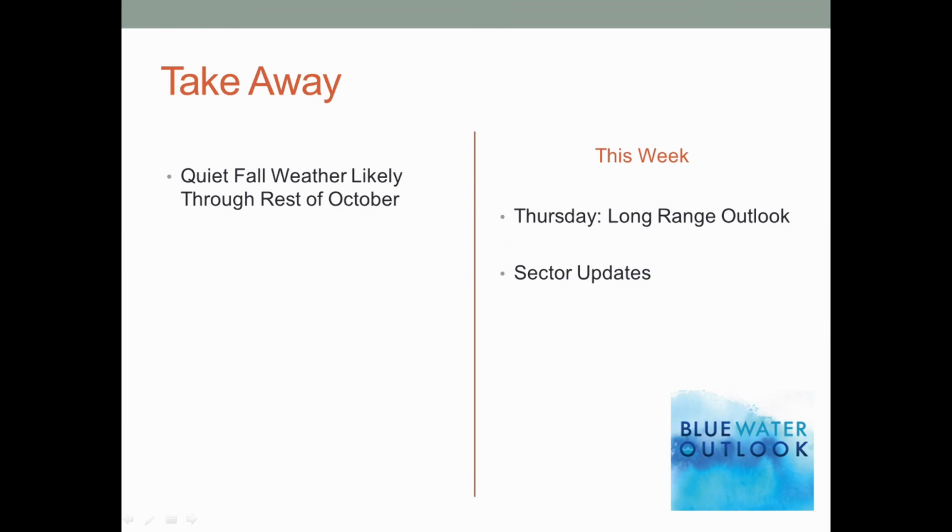So basically, I don't want to take too long on this week's briefing because you know me, I will definitely be expanding these as we get into winter and spring. But right now, it looks like a quiet fall weather pattern this week, likely to continue right through the rest of October. If I see any changes to this, I'll certainly pass them along.